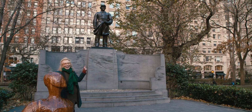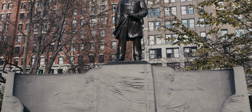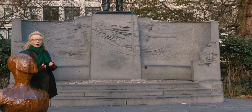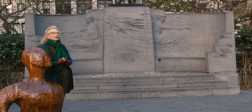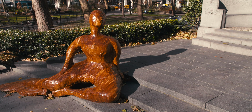And then there's two women carved into the base of this. I found this endlessly annoying that these women were there, but only in service to him and only as allegories, and that they weren't women that I felt could be points of identification for people right now visiting the park. What I wanted was for it to be a real woman.